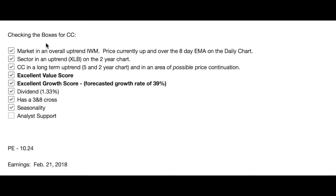And so to summarize, let's go back and check the boxes. I started today's video with a look at the Russell Index, and we note that overall the Russell's in an uptrend with price currently up and over the 8-day EMA on the daily chart. Having said that, my indicators would suggest the market might be getting a bit toppy here, so we want to be extra careful. We looked at the sector that CC is in. We looked at XLB, which is the ETF for the materials sector. We note that it's in an uptrend on the 2-year chart and still showing that strength.